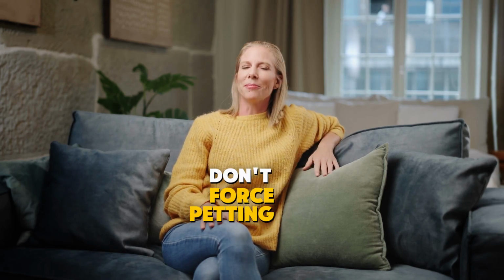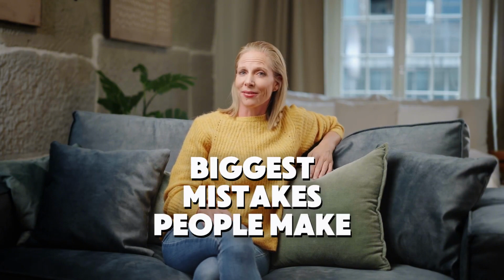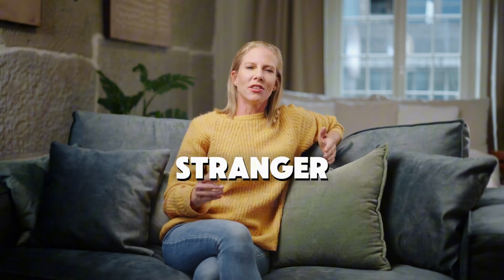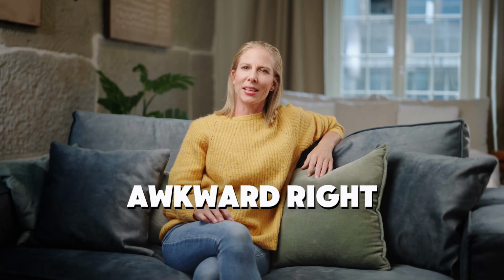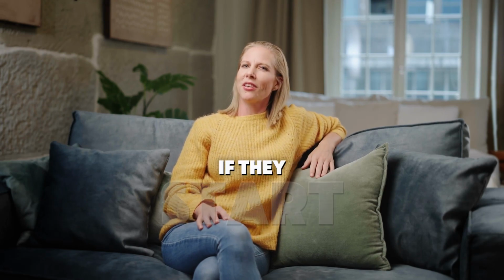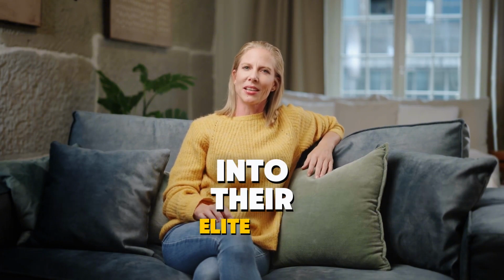Don't force petting. One of the biggest mistakes people make is trying to pet a scared cat right away. Imagine a total stranger suddenly hugging you. Awkward, right? Let them come to you first, and when they do, start with gentle strokes under the chin or behind the ears. Bonus tip, if they start purring, congratulations! You've been accepted into their elite club.